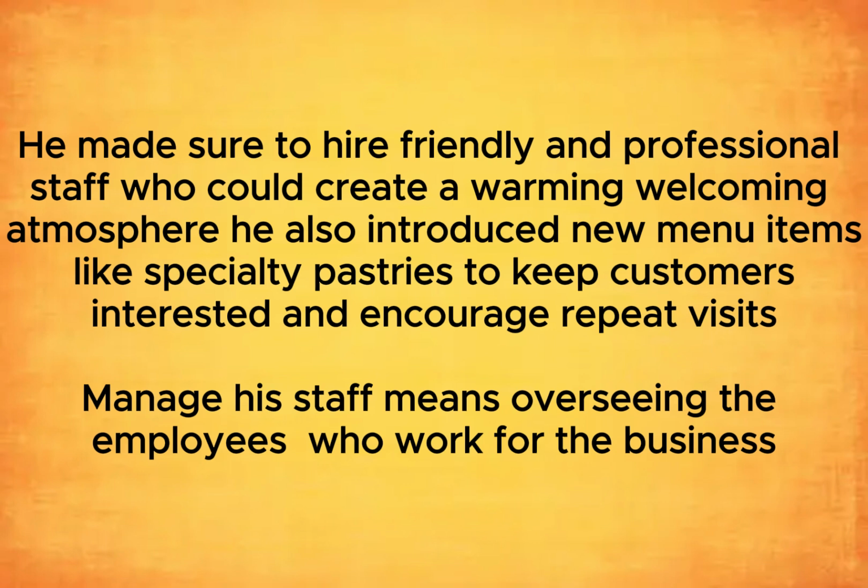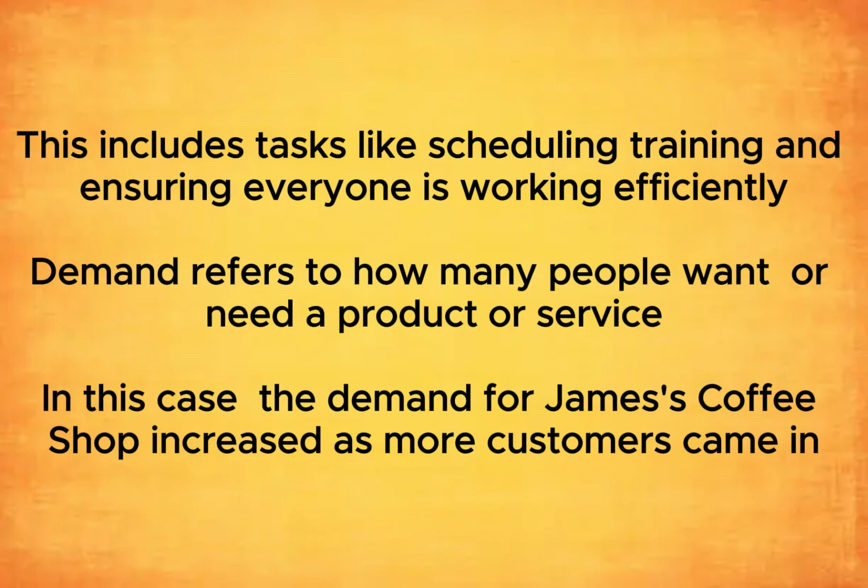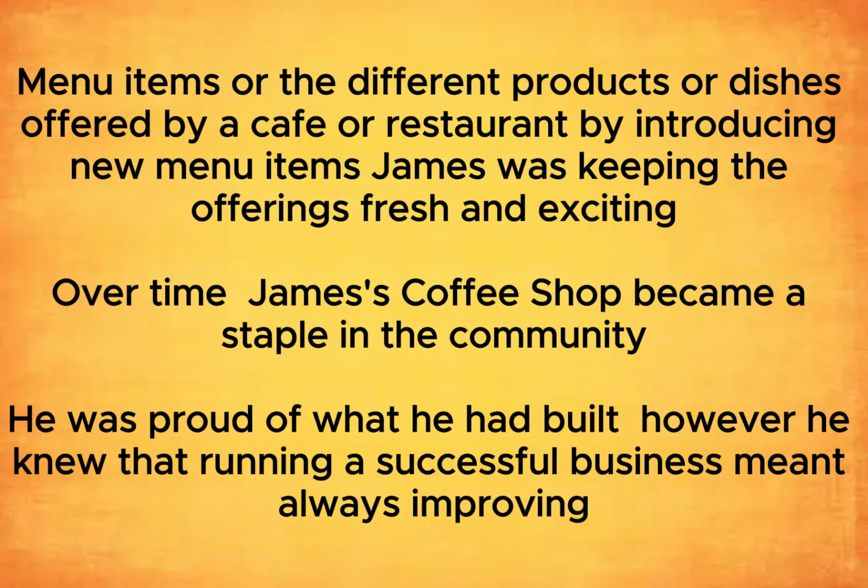Manage his staff means overseeing the employees who work for the business. This includes tasks like scheduling, training, and ensuring everyone is working efficiently. Demand refers to how many people want or need a product or service. In this case, the demand for James's coffee shop increased as more customers came in. Menu items, or the different products or dishes offered by a cafe or restaurant. By introducing new menu items, James was keeping the offerings fresh and exciting.